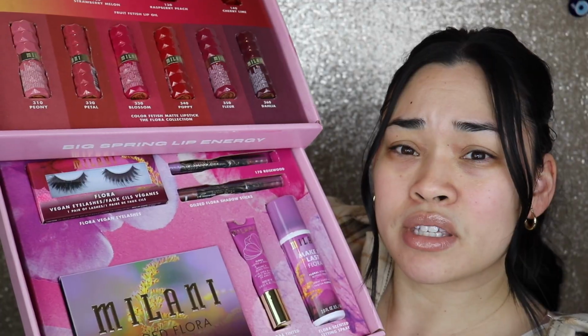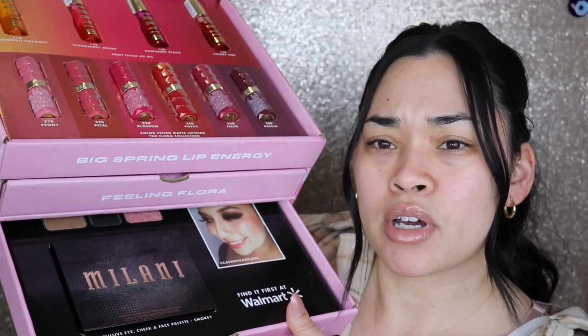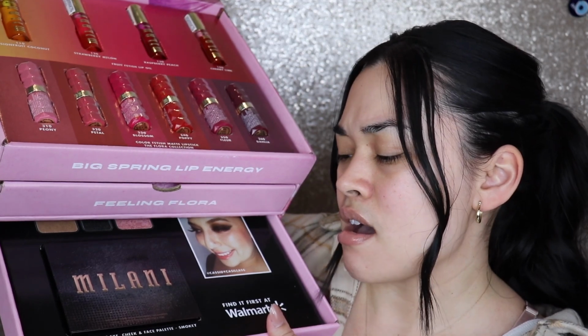This is the collection here. I have a whole bunch of lip products here, which I will be doing a separate video on. Not just the lip oils by themselves for one video, but I'm going to be doing the whole thing. Then we have some pullouts here. I want to show you what I got so you can see what to expect for a couple of other videos, or maybe this will probably just be two videos. We have the Gilded Flora collection, which is the one I'll be playing with today. And on the bottom, we have a cheek, eye, and face palette for smoky eyes.